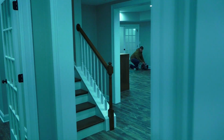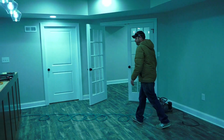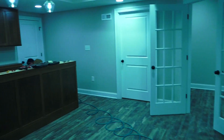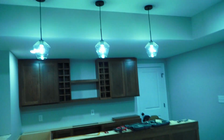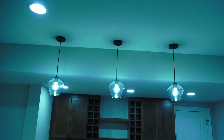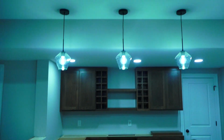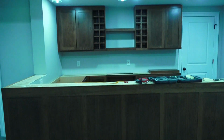Now this basement's about 1,650 square feet. It's really enlarged the size of this homeowner's home quite a bit here. And we did manage to squeak in 3 pendant lights over top of the high top bar seating area, which just adds another element to the bar, I guess.